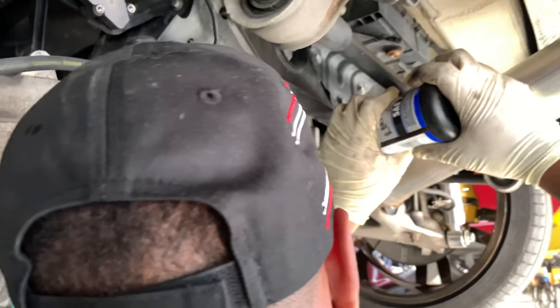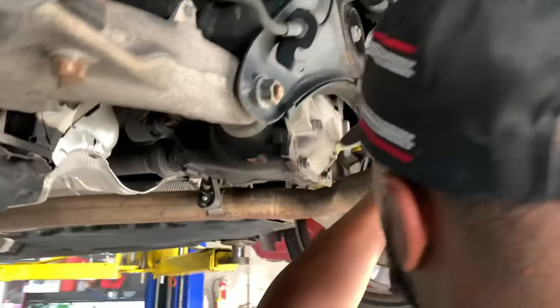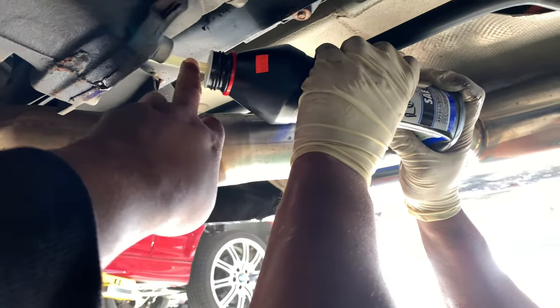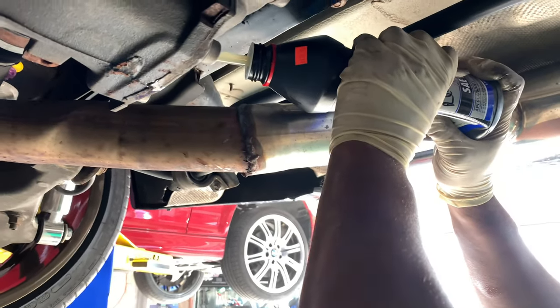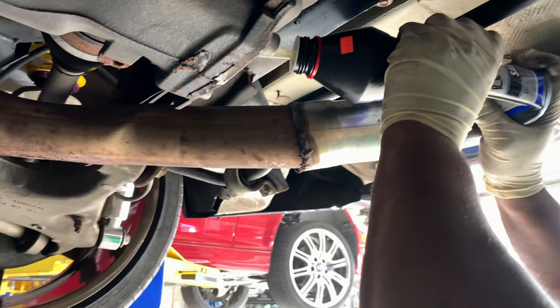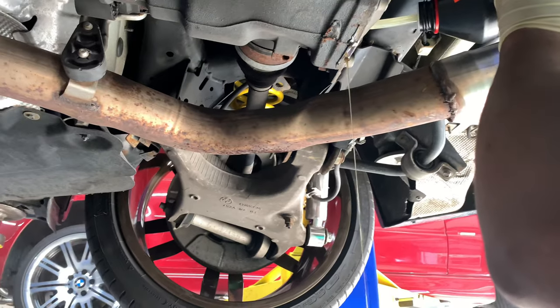Now he's pumping the fluid back inside the rear differential. Oh, so this already comes with a little hole, so you just squeeze it inside. Okay. Oh, it's coming out. Oh, now it's full.